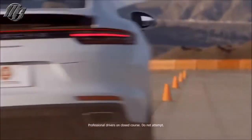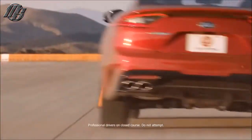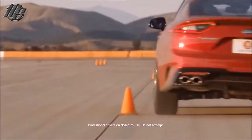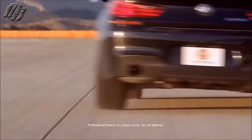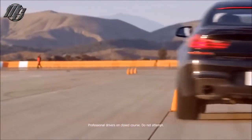In the slalom, the Porsche was composed and stable. The Stinger displayed a great combination of steering response, grip, and chassis control. Their times were virtually the same. Less precise and with less grip, the M Sport was third.